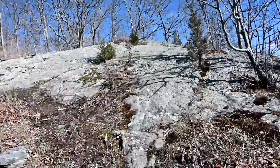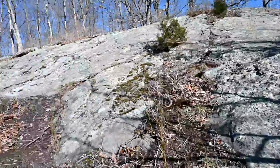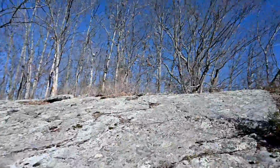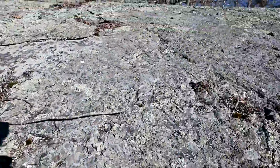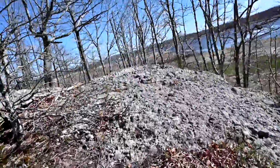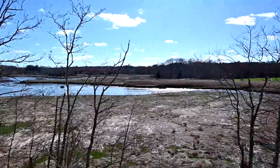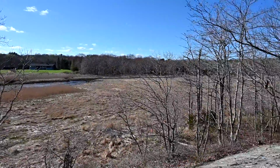Oh, there's thorns all the way up here, and I just saw some broken glass. This is, all right, I'm sorry, having to use my hands. Here we go. On top of the rock now, guys. Wow. Look at this view.